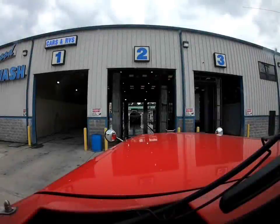I'll be here for the weekend, so get this thing washed. Monday or Tuesday, I'm gonna get an inspection done, also get a PM done, so you guys can follow along for all that. But for right now, let's just see how this truck works.